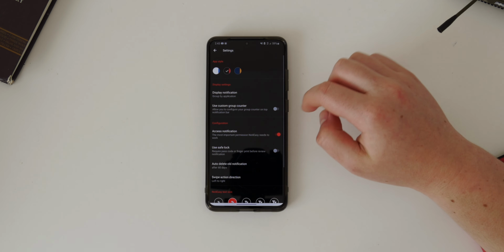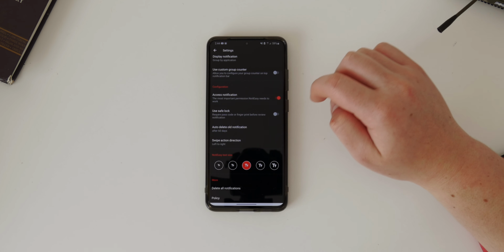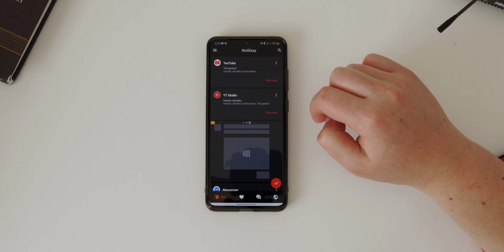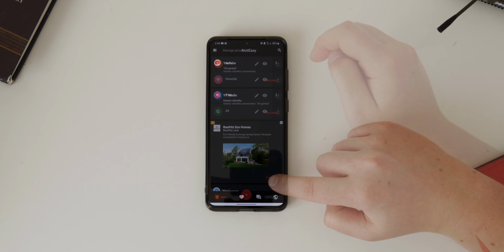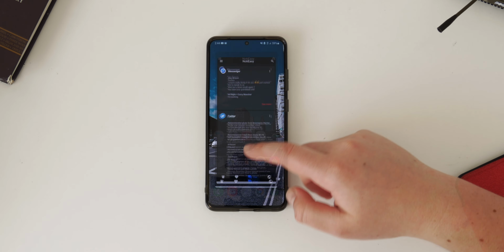Diving into the settings, there's a few options for theming. You can go ahead and choose different colors. You can enable automatic deletion of old notifications. You can change your text size. And you can also go ahead and manage your groups, so those tabs I showed you are customizable, so you can pretty much make it however you like.